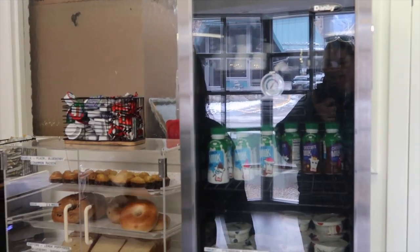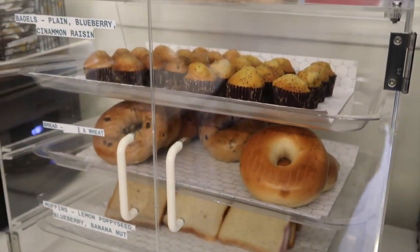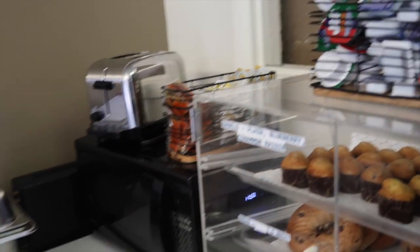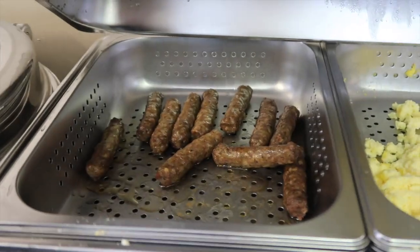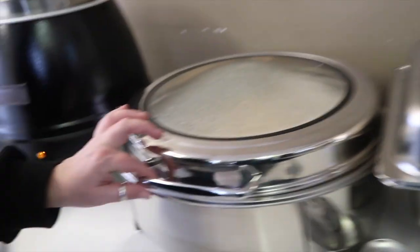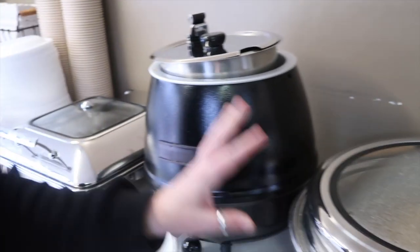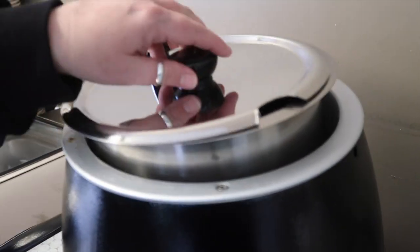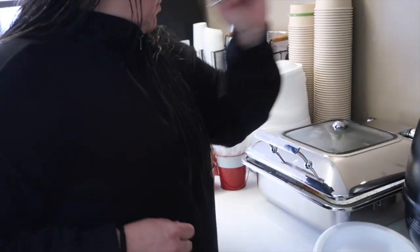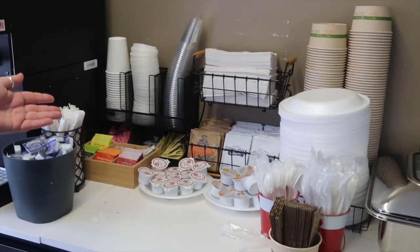Looks like butter's up there. We have some bagels and toast, a couple little mini muffins. And then under here, there's some scrambled eggs and sausage links. And in here we have some cute little pancakes. I wasn't sure what this was at first, but then I realized there are biscuits here. And then this looks like sausage gravy in there. It smells pretty good. And then you have your little grease station over here, as well as some oatmeal packets.